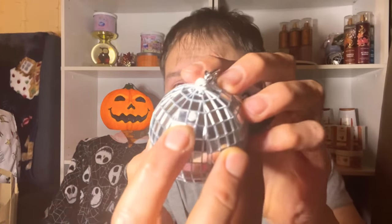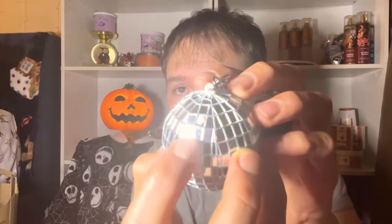Super happy about that. And then we did pick up a pocket bag holder. You guys might have already seen it. But this is the disco ball. All right, so let me show you where the button is. So on the back of the little disco ball, there's like a gray button. So you're going to push that in and it's going to make sound. So let's see what the sound is.